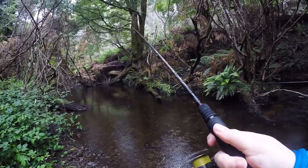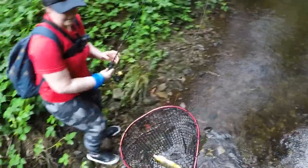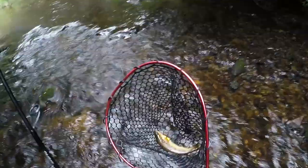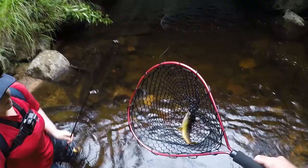Ooh. Wake behind the lure. Yep. Baby. Oh, I thought he got off then. Ooh. Yes. Tegan takes the lead again. He's goldie too. Number 12. 12 versus 11. Oh, I need to swap lures now. Probably not then. Goldie, 12 each. Not bad, not bad. Yeah, he's all right. What's that? That's 13 fish each for the day.